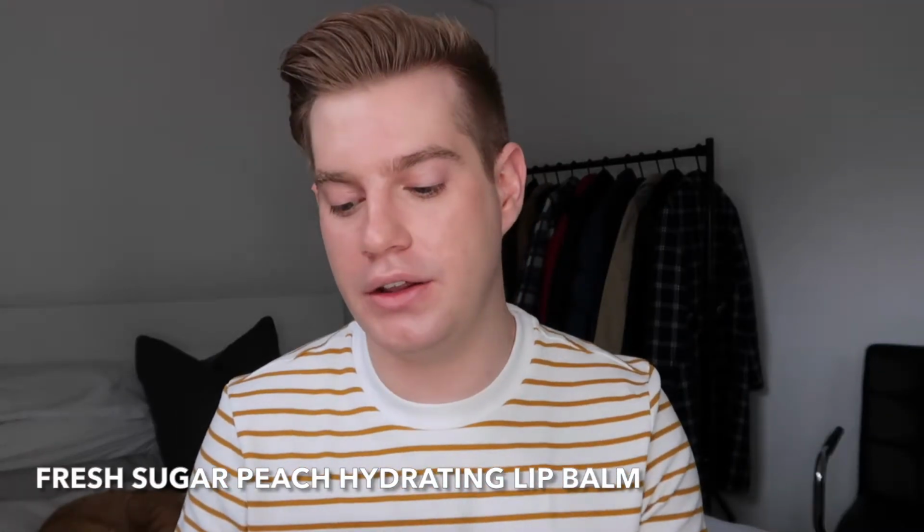I don't have a lot of darkness, I obviously know that, but it's just that tiny inner corner that everyone has. I do sometimes get slightly insecure about it. I just put on some lip balm. I used the fresh peach one. This stuff is very good. I thought this was always going to be overrated, but it's actually really not.